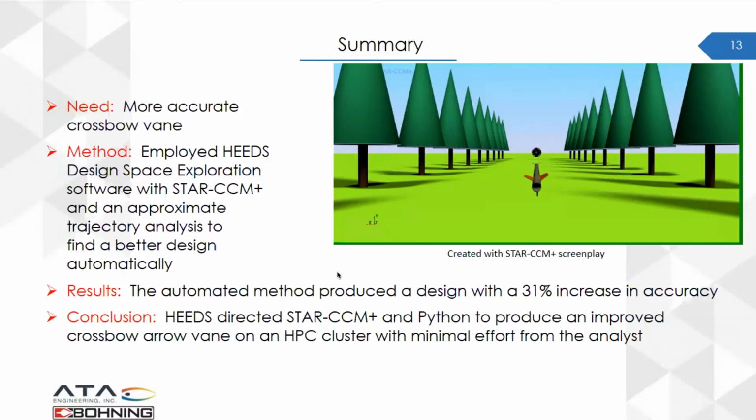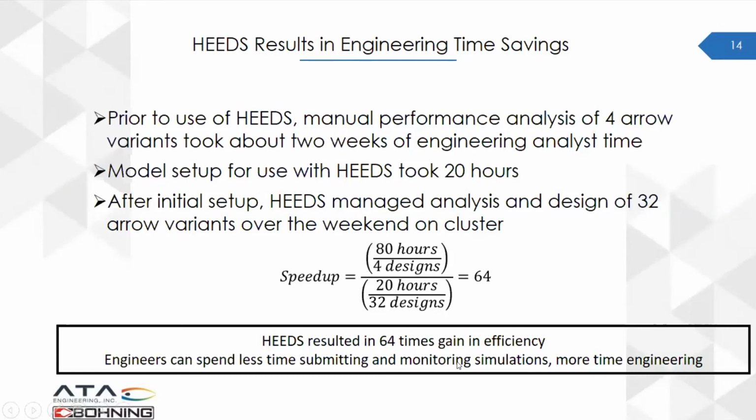But going back to this conclusion, I'm going to focus on this last part, minimal effort from the analyst. And this is a hand wavy thing, but I can actually quantify what this word minimal represents. So earlier in this work, before we used HEEDS, we assessed manually the performance of 4 arrow variants, and that took about 2 weeks of a single engineering analyst's time. Contrast that, the model setup in HEEDS took about 20 hours of analyst time, and after initial setup, HEEDS managed the analysis again on 32 arrow variants over the weekend on our cluster.